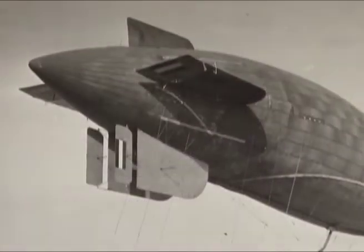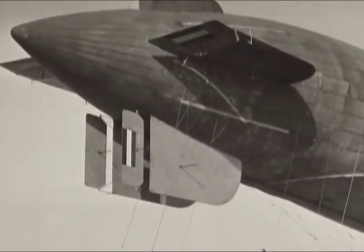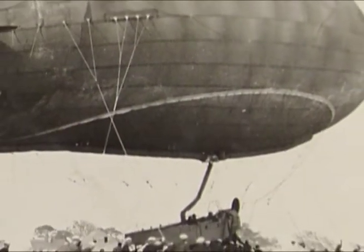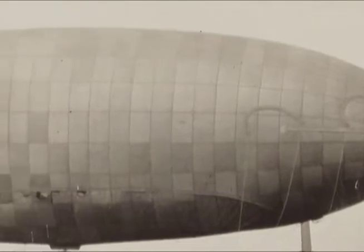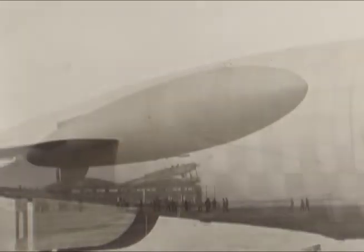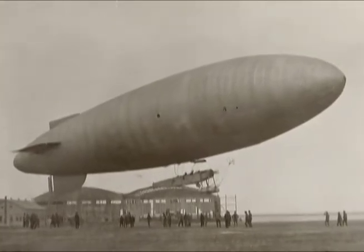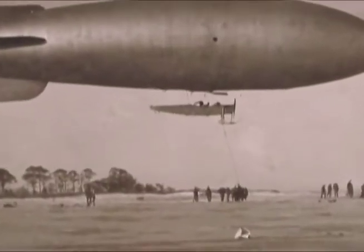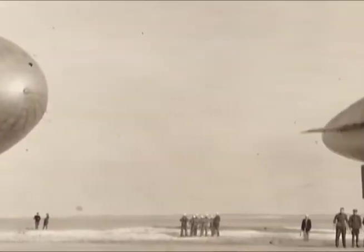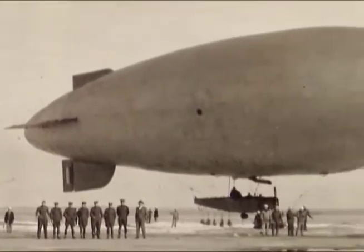Goodyear engineers attached twin rudders and fins to some B-ships. Connecticut aircraft ships had a single tail fin, but with European-style ring-like suspension. Goodrich envelopes featured patch-style forward attachments and twin lower fins. All of the cars were supplied by Curtiss Aircraft. On Halloween, the U.S. Navy took delivery of the Airship B-14. B-16 was delivered 2 weeks before Christmas.